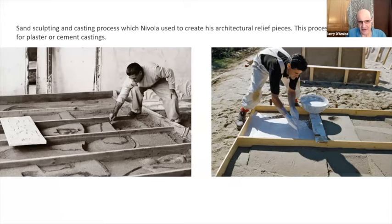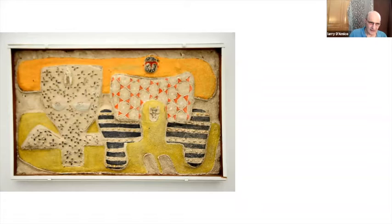And it could be either cement or plaster, according to what he wanted to do and basically where it was going. If it was going to be interior or exterior, plaster won't hold up. So even cement won't last forever, but does pretty well outdoors. And here is one of the castings. Beautiful images. They're very kind of archaic images. He came up with this kind of abstract form that he would work, these abstract forms that he would work with and press into the sand.